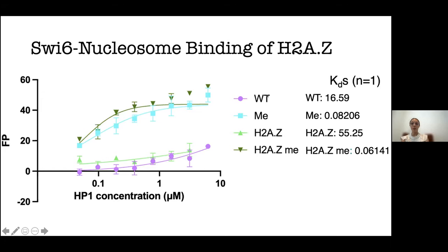And what's interesting here is that we see a big difference in the KD between the wild type and the H2AZ when they're unmethylated. So this is a canonical nucleosome. This is the normal with H3K9 methylation. And then this is incorporating H2AZ from Xenopus and H2AZ with the methylation as well. And what's interesting about this finding is that while we see the big difference in these unmethylated versions, when Serena looked at the SWI6 binding between canonical and locked nucleosomes that she mentioned in her talk earlier, she actually found a larger difference in the KD between the methylated, locked, and unlocked. So it's interesting what's going on here.